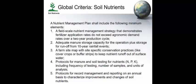3. A farm site map with specific conservation practices like cover crops, buffer strips, etc., to keep nutrient runoff out of surface waters. That's a minimum element. 4. Protocols for manure and soil testing for nutrients, N, P, and K, pH, others perhaps, including frequency of testing, number of samples, and units of analysis. Nitrogen, phosphorus, and potassium are required. Those are the minimum elements.